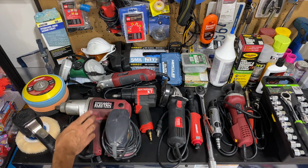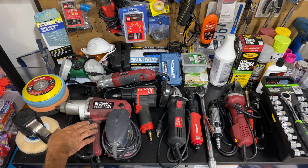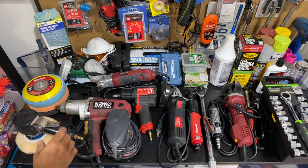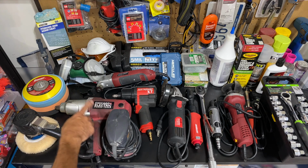We have this guy right here. This is probably my most popular tool in my videos. This has been featured in so many because I've had this Chicago Electric impact wrench, just a little electric plug-in impact wrench, for about 10 years. I've used it for all kinds of work on vehicles: lug nuts, axle nuts, suspension nuts, bolts, all that kind of stuff that I couldn't get off in some cases, even with a breaker bar. And this thing came in handy.